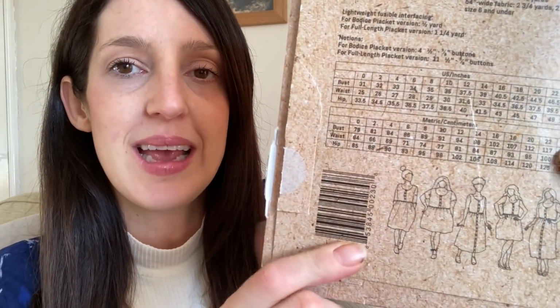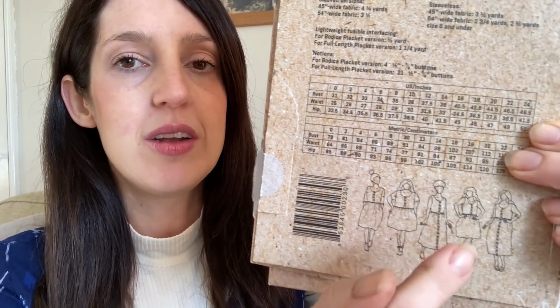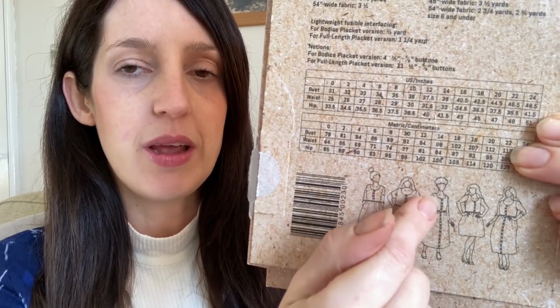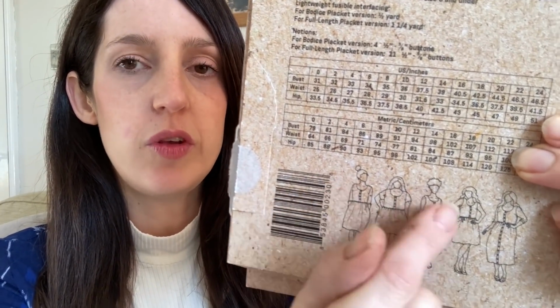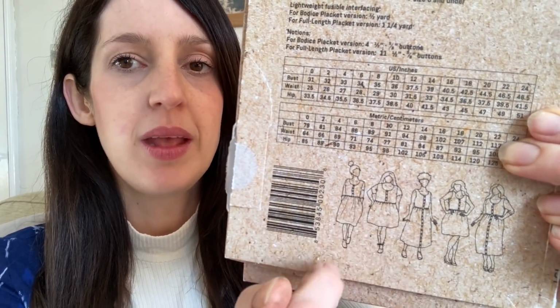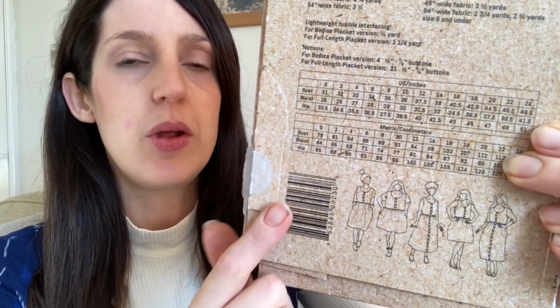It's a woven dress pattern. I'll show you the little mini line drawings here. It is quite a relaxed fit dress with a gathered skirt, and it's got a placket at the front. You can either make a full placket all the way down or just on the bodice. It's got little sleeves you can add on if you want, or you can make it sleeveless, and you can make the dress different lengths, and it's got pockets as well, and you can also add on waist ties to sort of cinch it in.